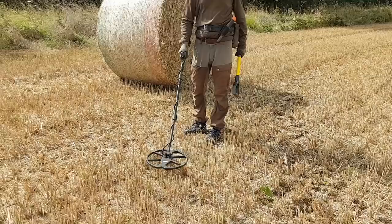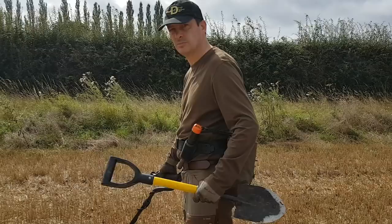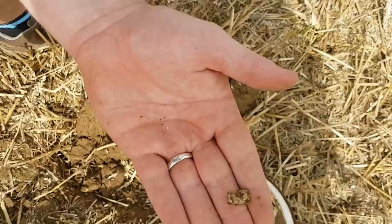Iron. How do you know it's iron? Please explain. Because it's coming up as 09 on my thing. Right. If it's good, it's going to be 30 plus. Oh, okay. Gold will probably be about 49. Ooh. Anything good, Christiaan? No, unfortunately, just... No. What is it? It's lead. Oh, okay. Which is always a good sign on a field. A find is a find.